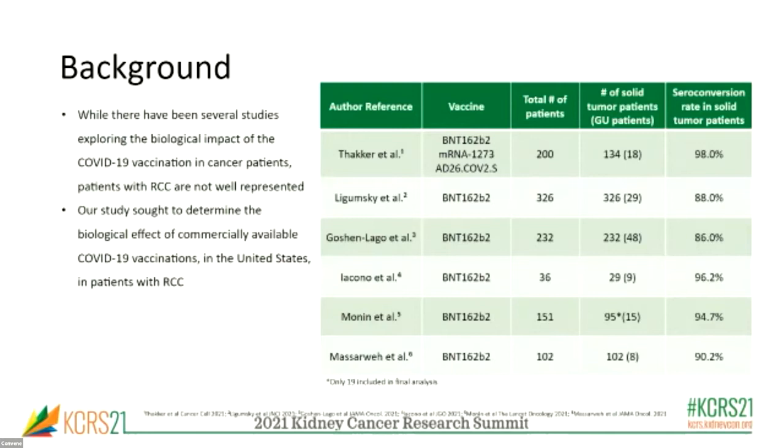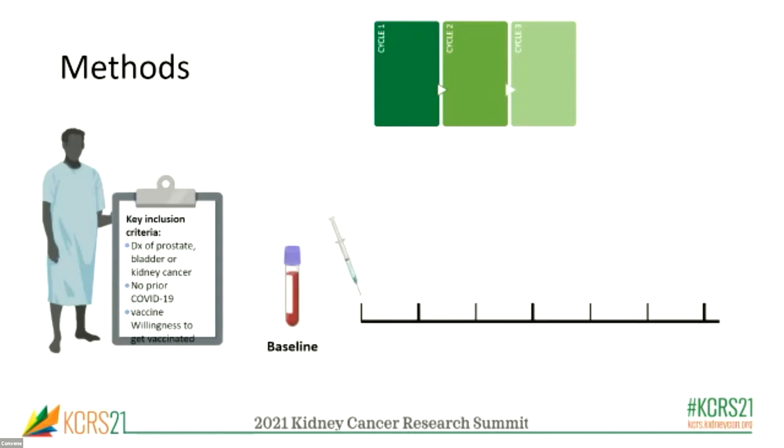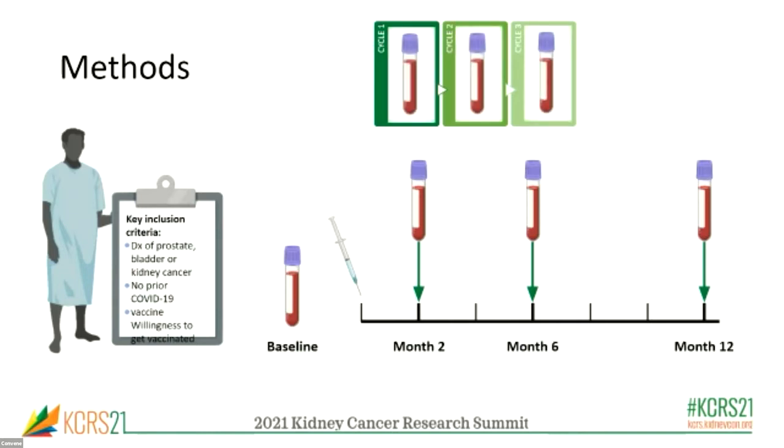Therefore, our study sought to determine the biological effect of these commercially available COVID-19 vaccinations in the US in patients with RCC. We included a total of 38 patients, and the inclusion criteria was patients with metastatic renal cell carcinoma who had not yet gotten the COVID-19 vaccination, but had the intent to get vaccinated at time of consent. Blood was collected at baseline prior to COVID-19 vaccination, with additional blood specimens collected at 2, 6, and 12 months following administration of the first dose. For patients receiving systemic therapy, who represent a majority of the patients in our cohort, additional specimens were submitted during 3 subsequent cycles following COVID-19 vaccination.